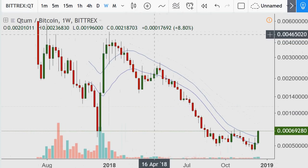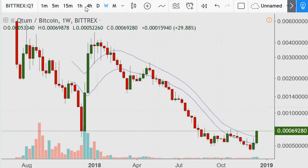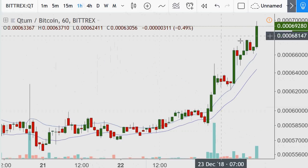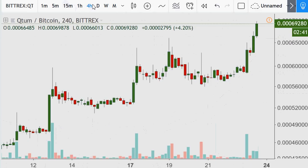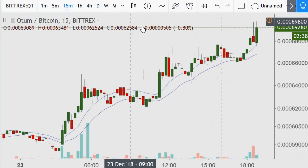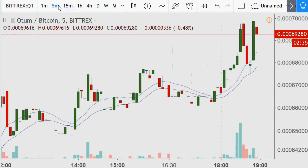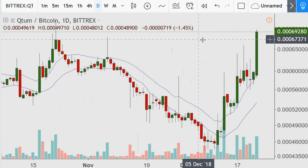Not really, actually, no. But regardless of the fact, I can see that it's having a nice little breakout within the 1 hour time frame. Nice little moves. The 4-hour chart is obviously breaking this level of resistance in here. On the 15-minute, everything is going up really, really nicely amongst the Qtum chart. So we'll see how this continues on.